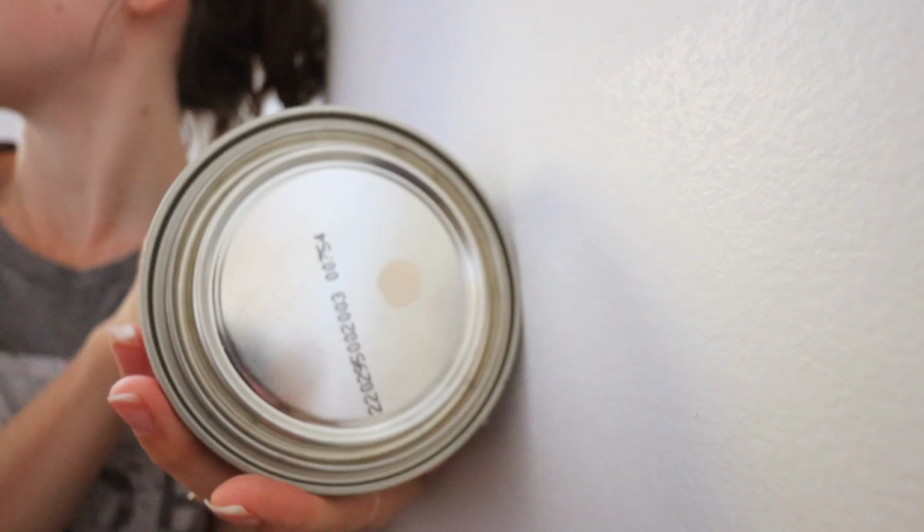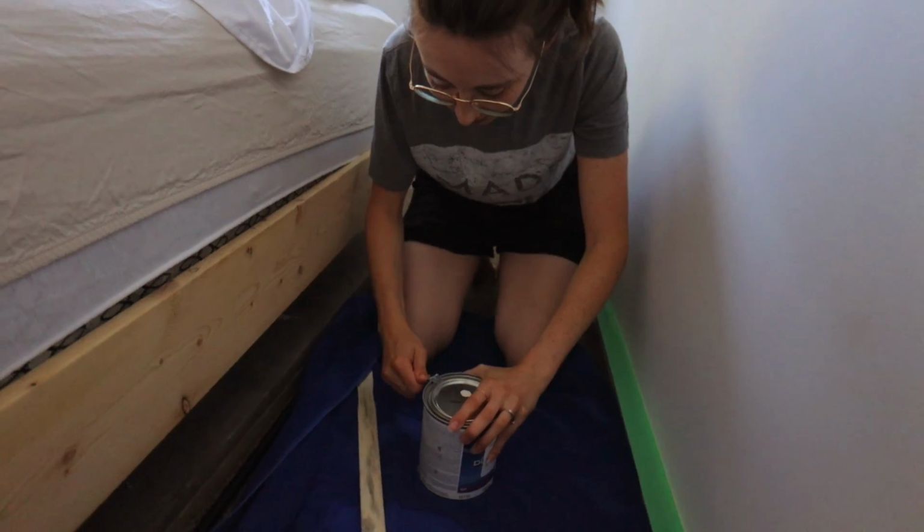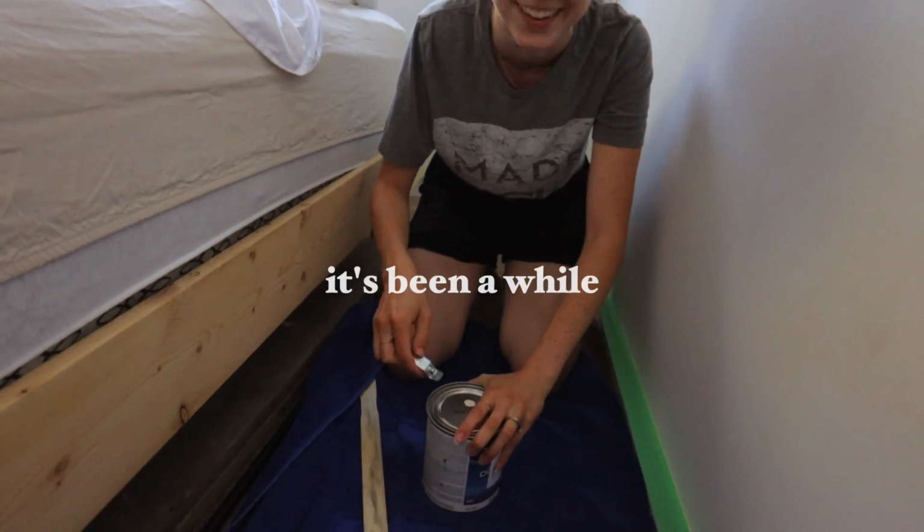Can you see that? Should I get the paint swatch? It looks a bit darker. I also got just a small can because I don't want to take any risks. If we end up not liking it, we'll just try a different color and we'll go from there. So, this is the moment. Am I doing this right? No, I'm not.